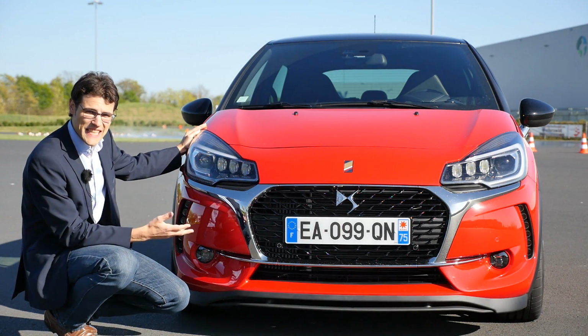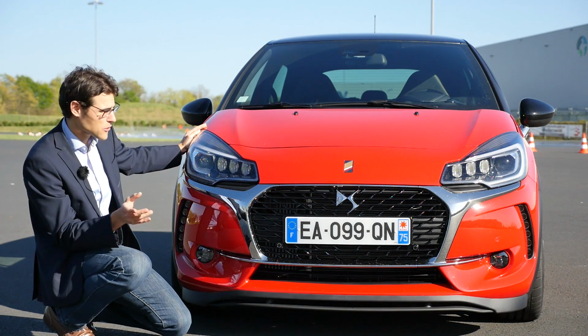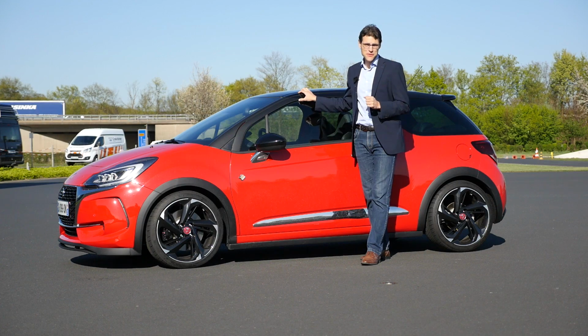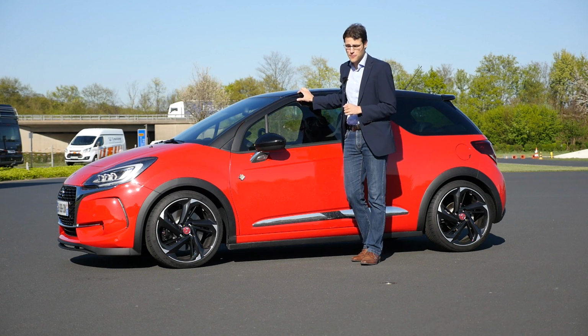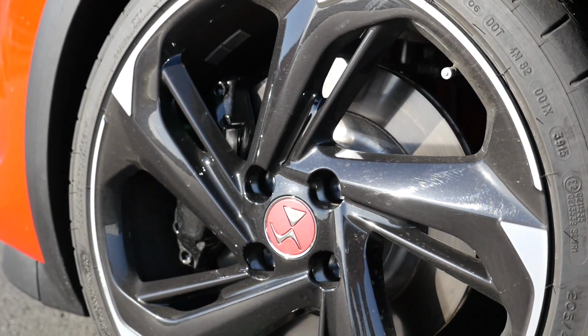In the front, the DS Performance offers the same new huge front grille as the other versions, but here we have a special DS Performance logo up there. A very strong red color called Rouge Ardent we have here on the DS Performance, and bigger alloys than in the normal versions, 18-inch, and they look very sporty.